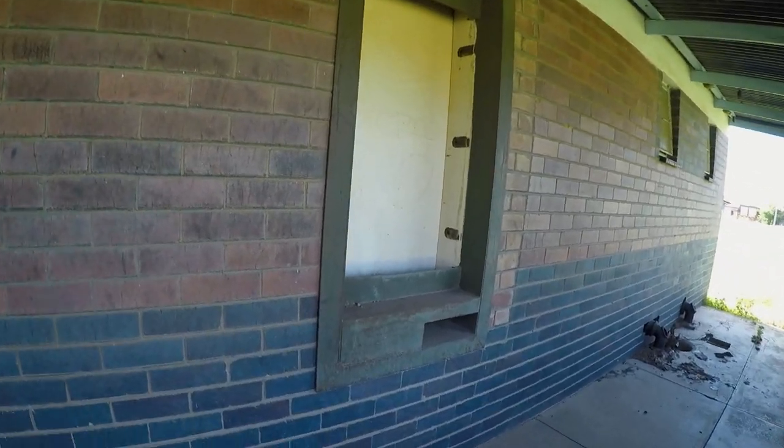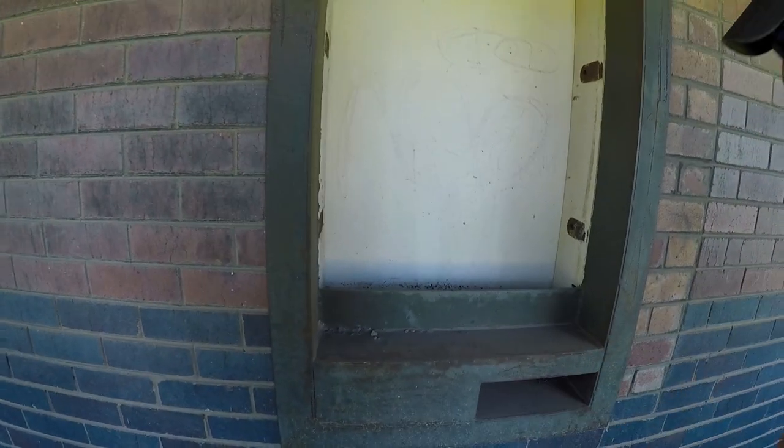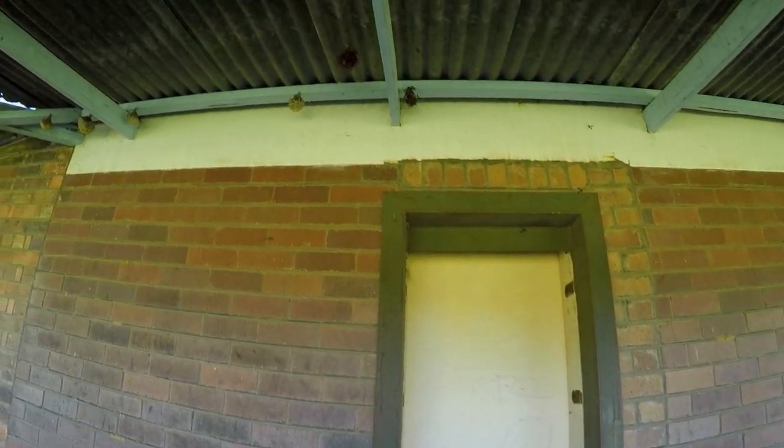That must have also been a post office or a bank of some sorts, because look at this, where you can put stuff through here and get it back. This is just blocked off now by probably drywalling, but this was a window to protect the guy on the other side. There's a huge wasp nest here.